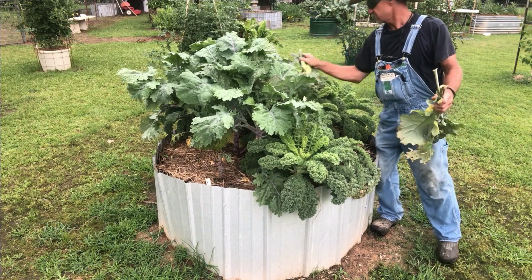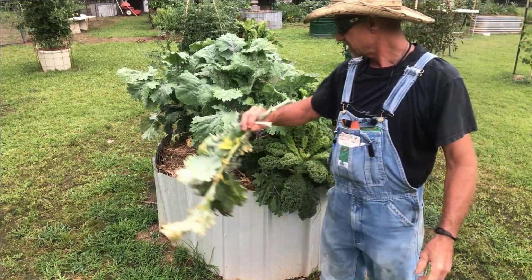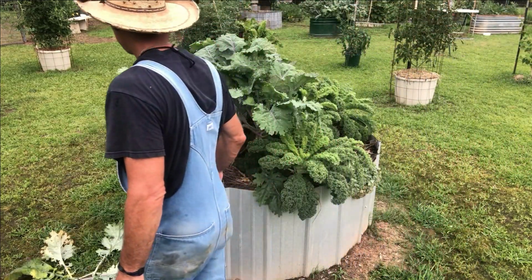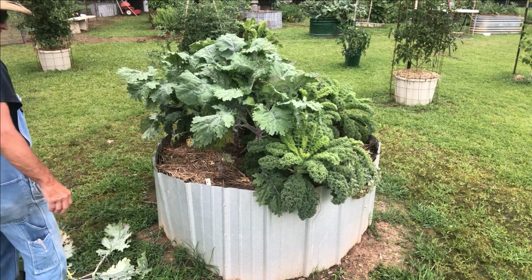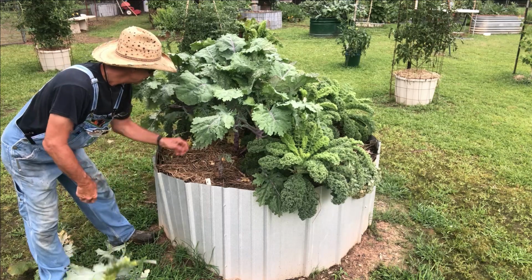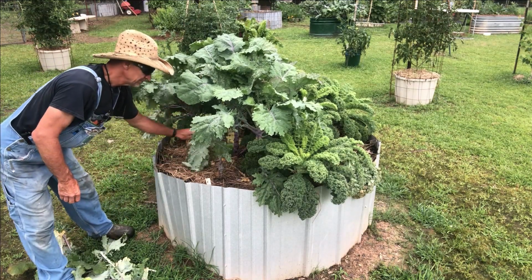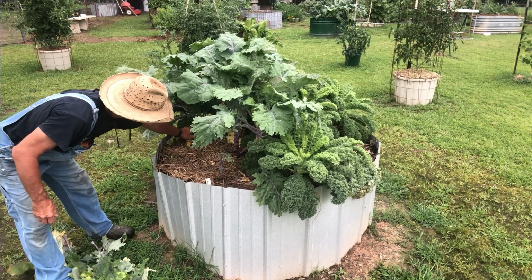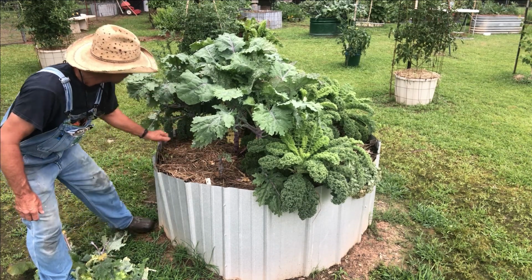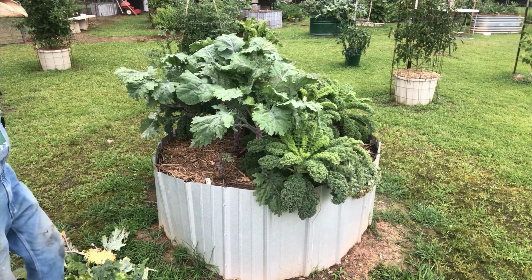After the next day or so of me pruning off all this stuff from the water damage, it ain't gonna be a whole lot. Ain't gonna be much of nothing on these red Russian kales when I get done with them. So we're gonna leave them and see if they grow more leaves or what they do, because I ain't wanting to put nothing else in there.